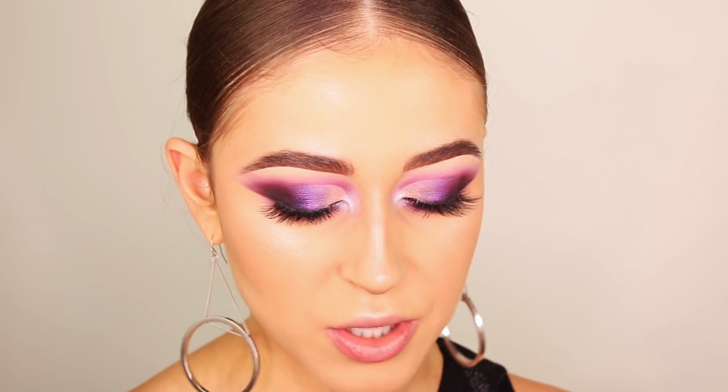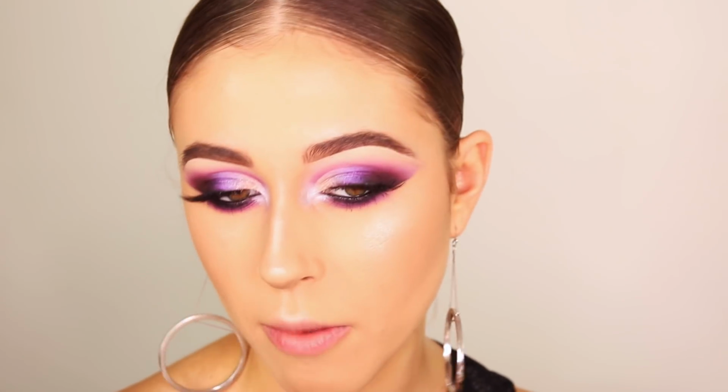Okay, so now we can finally move on to the lips. I was kind of stumbling over this a bit. I think I'm just going to go ahead, because you can do a lot of different lip combinations. I feel you could do a really nude lip that would look sick, or you could do more of a pink, more of a cool tone. There's heaps of options that you could do. You can do a dark lip as well. But I think I want to go ahead and do this combination right here.